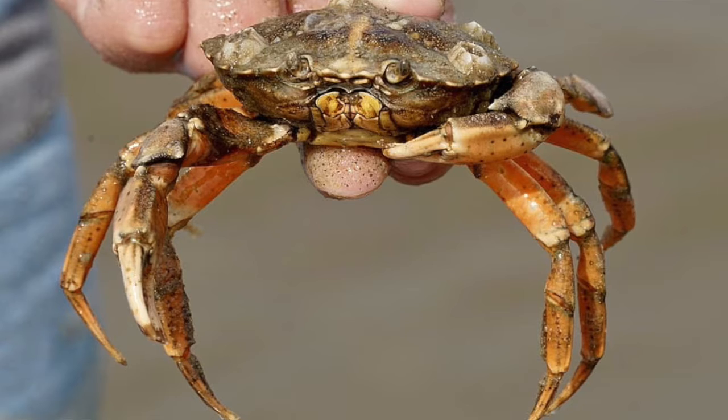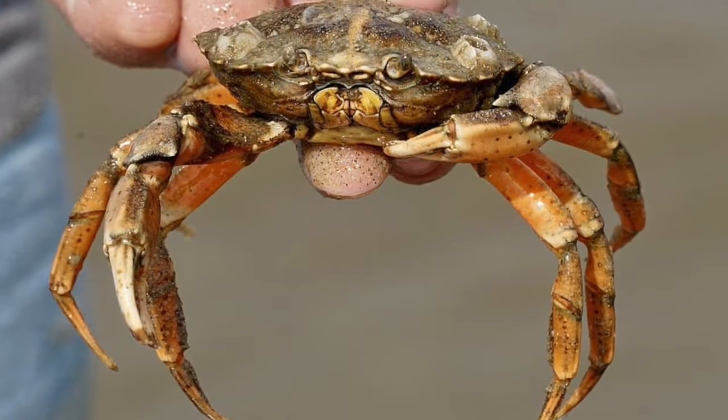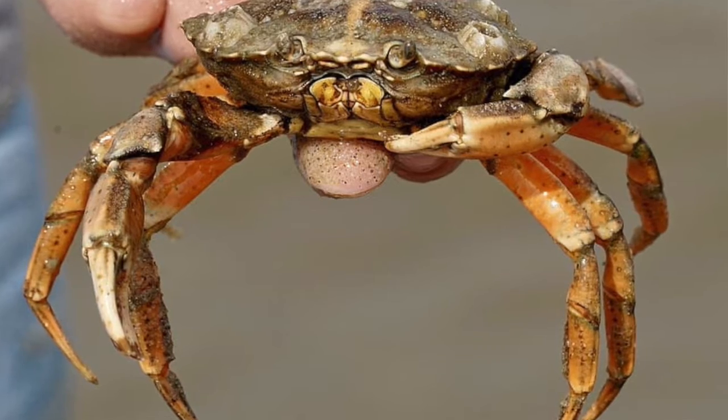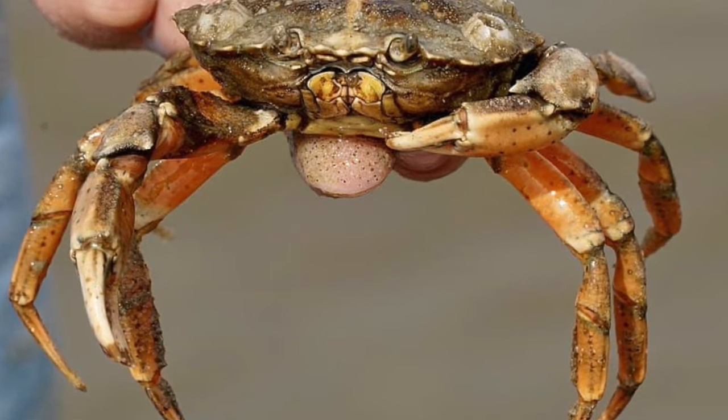Rock crabs, as far as how they look, have very wide, hard shells, and on their pincers they're black on the top, like little tips that are black. And the claws are very large and they're smooth. Actually, they're not very bumpy on the actual claw part.